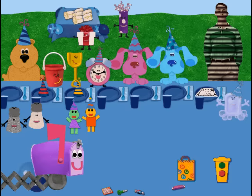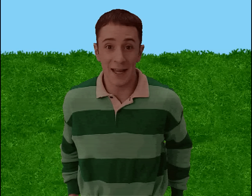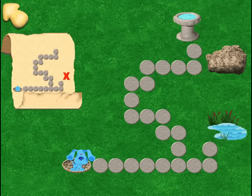It's treasure hunting time. Are you ready for our treasure hunt? Did you know the whole time that that's what Blue wanted to play? I'm so excited. Wow, Blue, it's the treasure hunt game, just like you wanted, because you are the birthday girl.